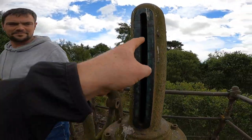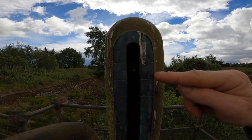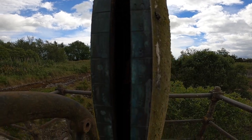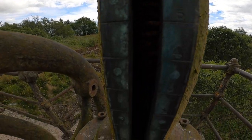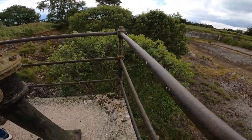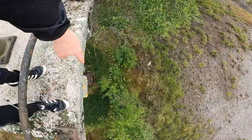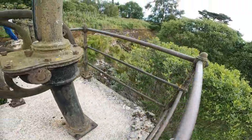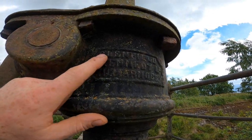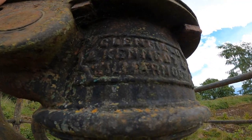Whoa, look at this here. There must have been something screwed into that with an arrow and it pointed at the numbers. That's all brass right there. It's insane. Yeah, so there must have been when they were screwing this. There's a pipe down underneath this. We'll go and look at that as well in a minute with a massive tap. Oh, there's something written on here on the cast. Glenfield and Kennedy Limited, Kilmarnock.